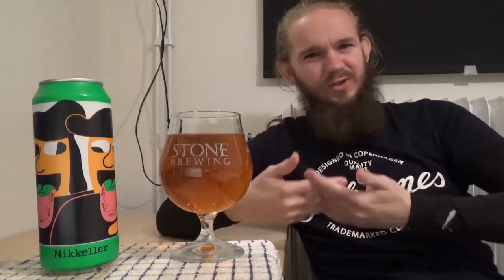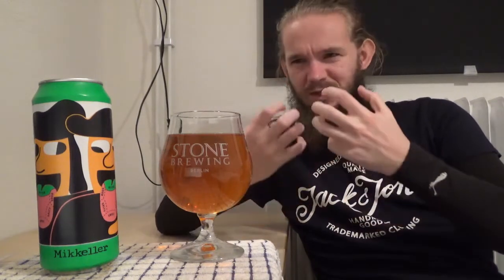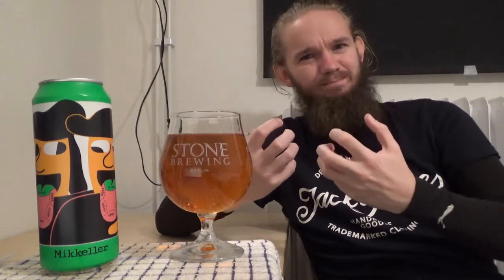It's almost like you take a packet of Fruitella or Chewits or Maoam or something like that. That's probably a good description actually. It really smells like a kind of boozy Maoam. I think that's a good way to describe what's going on in this beer. It's very oily and very fruity straight away.